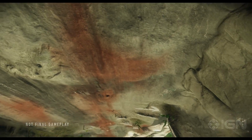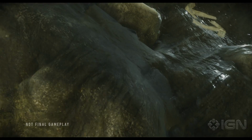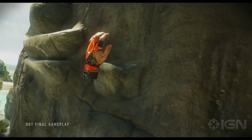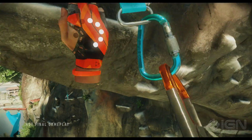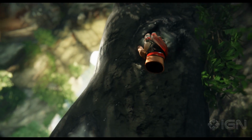Whoa! It's interesting when you talk about VR, because we're talking about presence in the 3D space. That presence allows you to feel very similar adrenaline, very similar excitement as you would if you were actually there. So if you want to know what it's like to climb a cliff face, you're actually going to get that feeling.